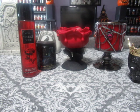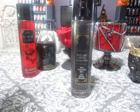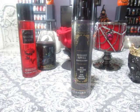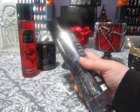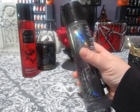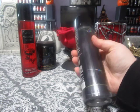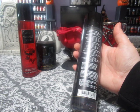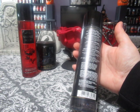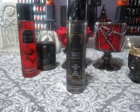The second one I had picked up is Midnight Spell. This one is a unisex fine fragrance mist. It's very witchy. I just absolutely love it. I love the packaging. There's like holographics. Sorry about the glare. There's like spiderweb packaging on here with some gemmed spiders on here. And the scent notes for this one are Mystic Air, Moonlit Woods, Crystal Amber. And the description is, once the clock strikes midnight and the stars are aligned, cast your magical spell, it's time to shine. So yes, this is more on the witchy theme, and I absolutely love it.